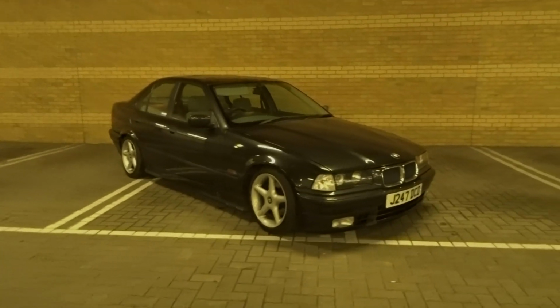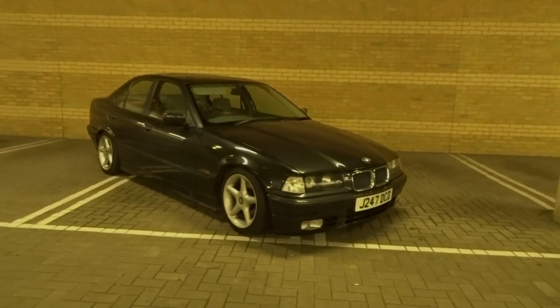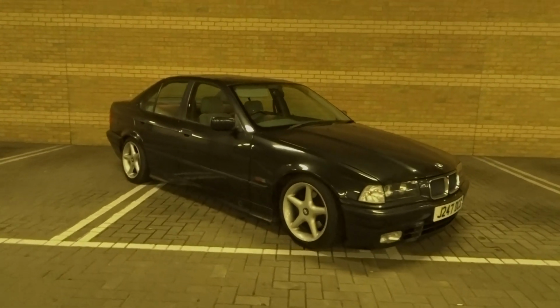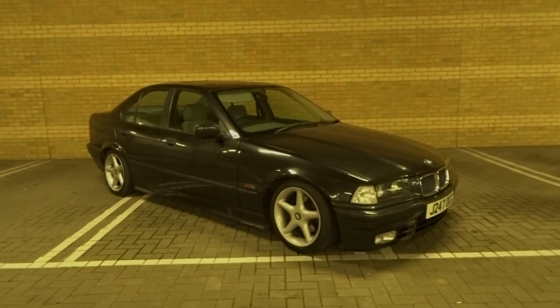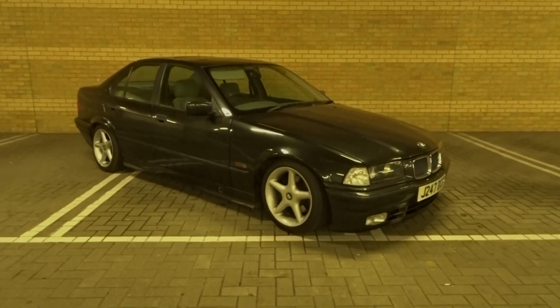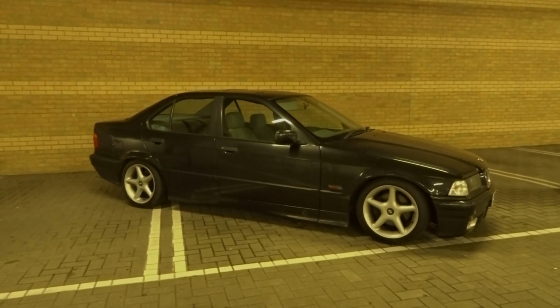So here we have it then, guys. She's currently sitting on FK Racing coilovers, an eBay special. I did look into the best coilovers for my budget, and like I said, the whole coilover set would have probably cost me less than one OEM shock absorber, which is what this car needed. But I thought I'd go for a coilover kit, giving the car four new shock absorbers instead.